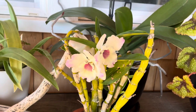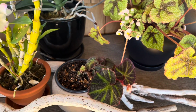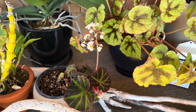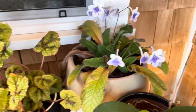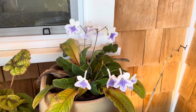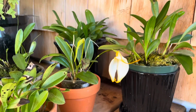Here's a little dendrobium that's blooming, and a nice little begonia that I thought was going to die, but perked up since I put it outside here. I love begonias, but they're tricky for me to grow. This is Streptocarpus bethan, blooming quite nicely. Have a little Masdevallia. This one's called Lemon Meringue.